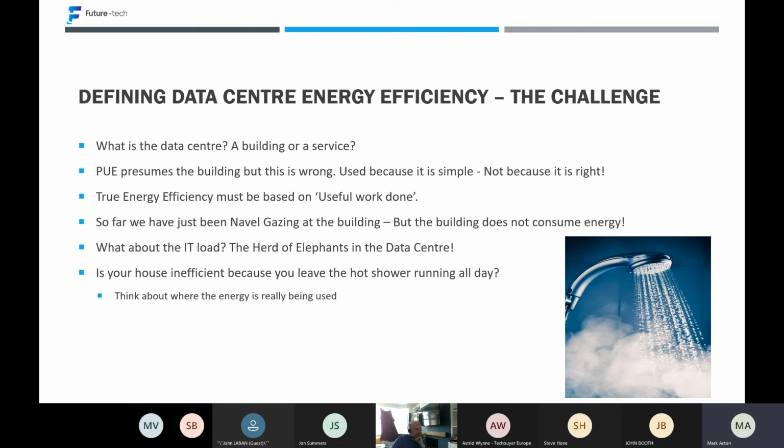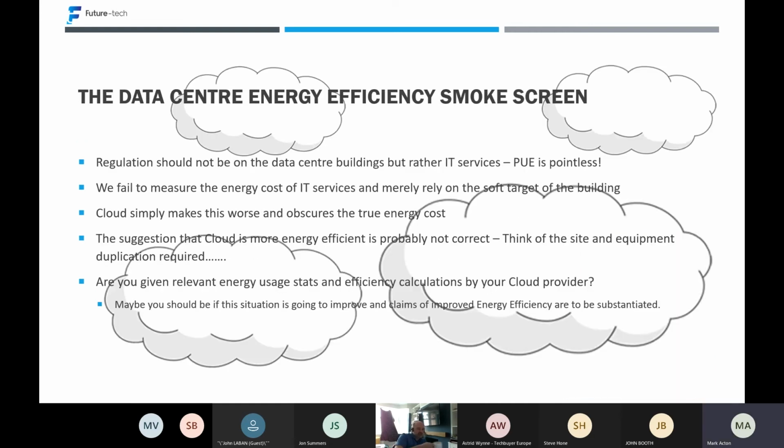Let's think about the shower. What are we doing about the hot shower that's running without being used? Let's not blame the building. Let's focus on the right area. So again, regulation should be not on the buildings, but on the IT services. Ultimately, we don't actually measure the energy cost of the IT services in many cases. The buildings become a soft target for media and regulators, and we need to change that.